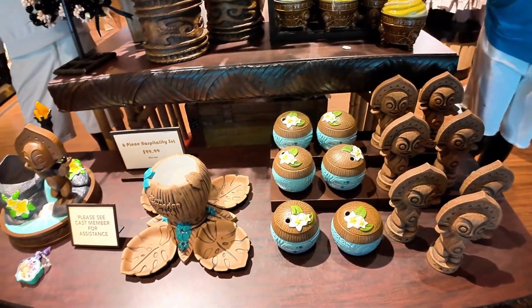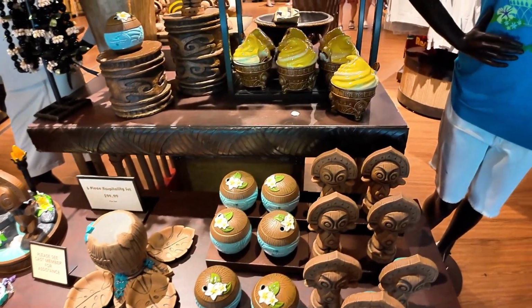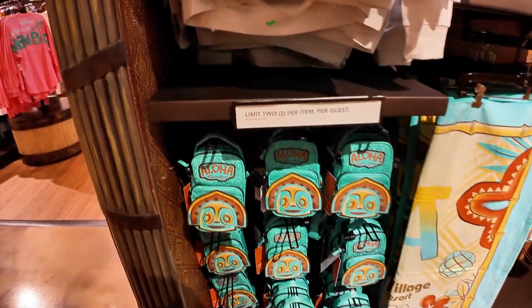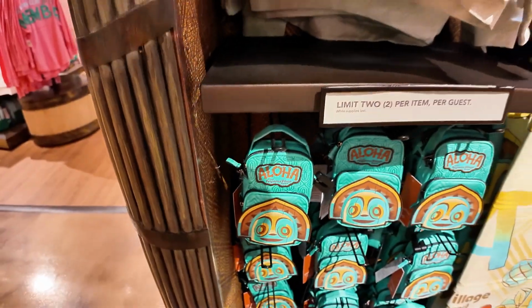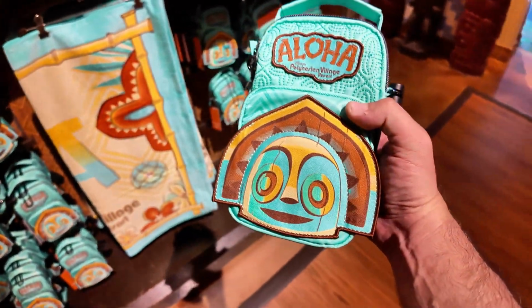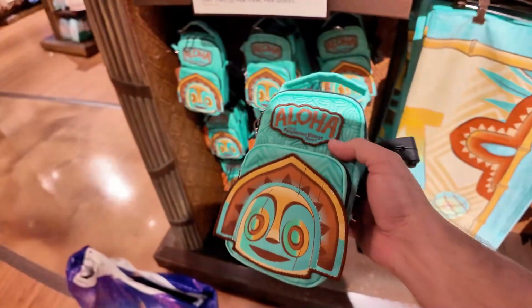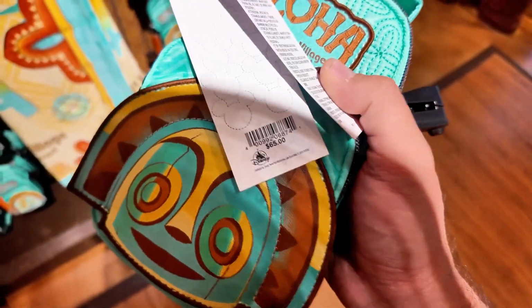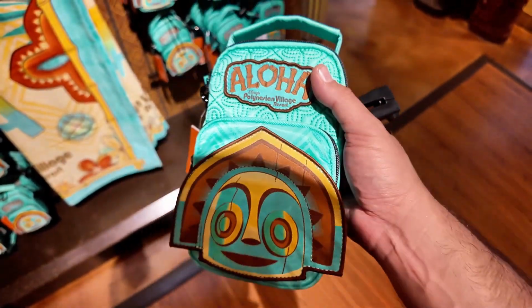Oh, those are pretty, the little serving tray sets. Dole Whips. Found it. There it is. Wow, let's take a look at this for a second. So, this is the new Polynesian Resort lug bag. Take a look at that. Okay, so the new bag is normal price, right? $65, I think. There it is, $65. $65 for the Polynesian bag.